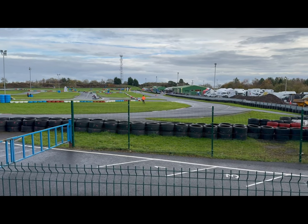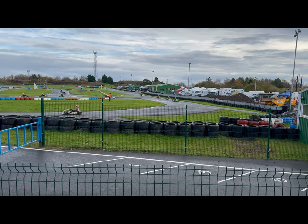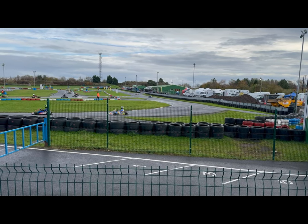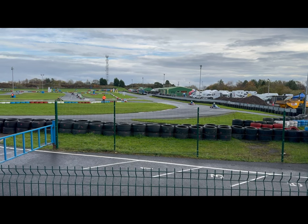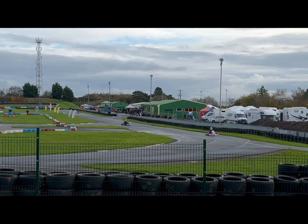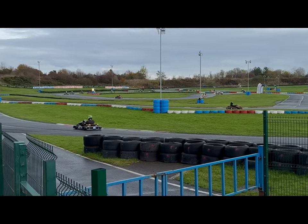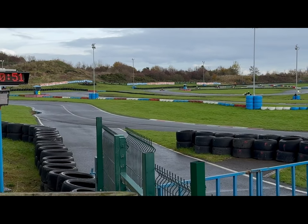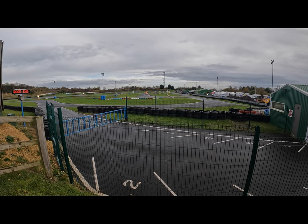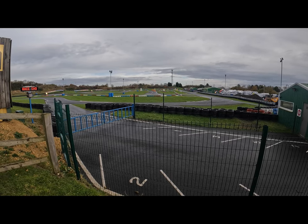Super tricky conditions out there, the first wet laps on brand new rubber. As you can see, people fighting the car all over the place. So there we have it, qualifying's over, track's all gone quiet. Really, really tricky session out there for everyone involved. Superb driving skills, slick tyres on a damp, greasy track. Very, very low grip on new tyres as well.